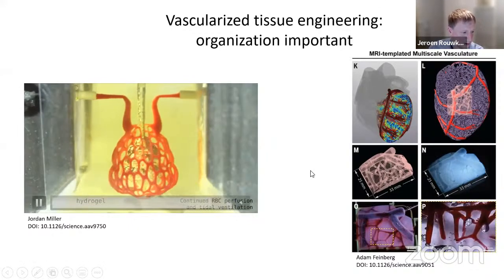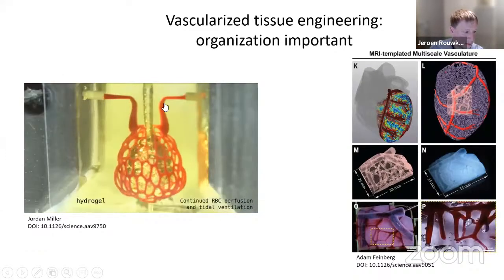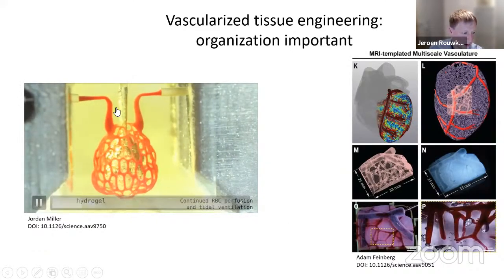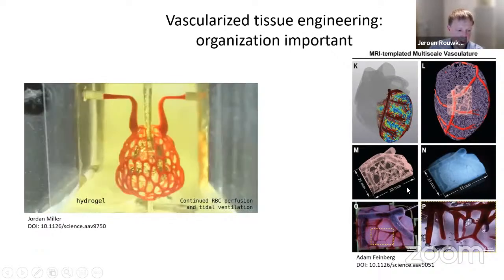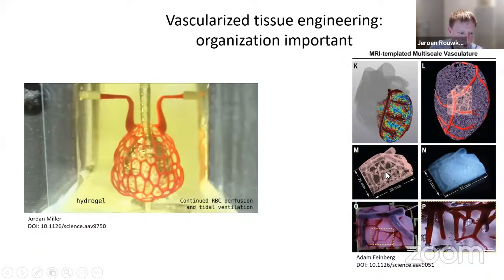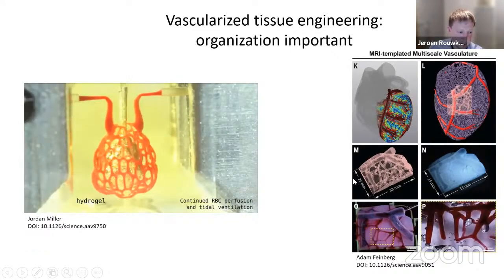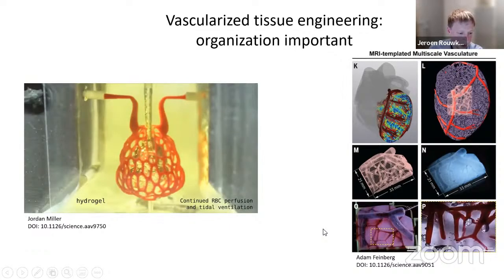So here are just two examples of the past years where the researchers have focused on creating vascular networks that are even active in terms of oxygen transport. And here it's in combination with an alveoli or of a heart, but which can also really bridge the scale from very small blood vessels, which are then integrated in a very big construct, like in this case, the bioprinted heart of Adam Feinberg.